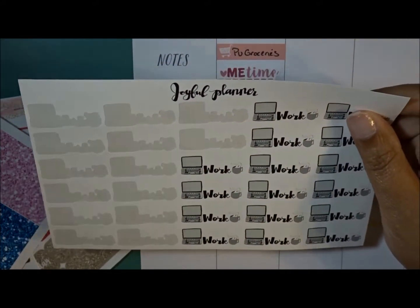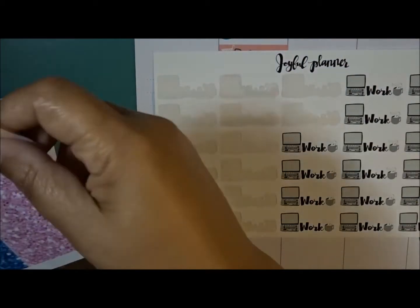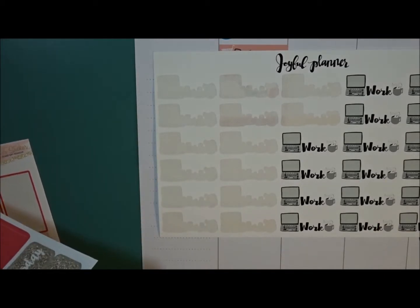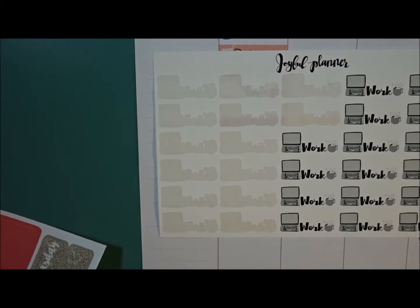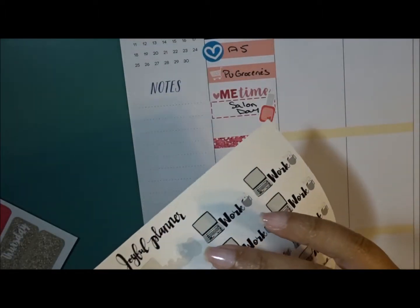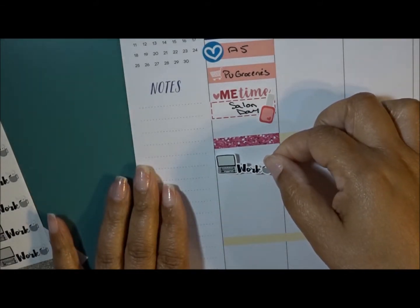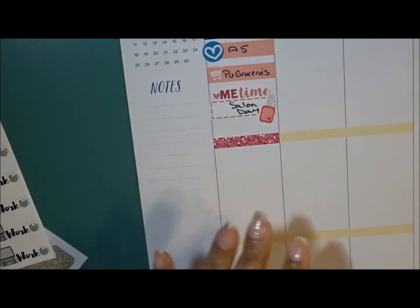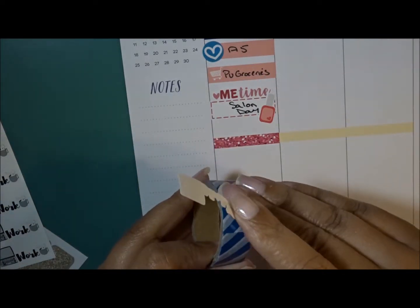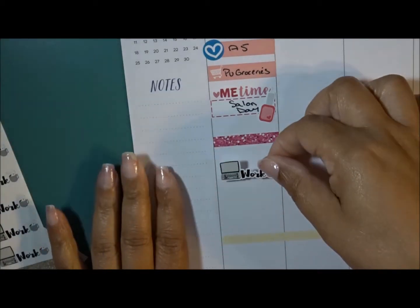And how do I want to lay this? I hate to just put this by itself. All right, I have a little bit of washi here. You know what? That's okay. I'm just going to put this down.